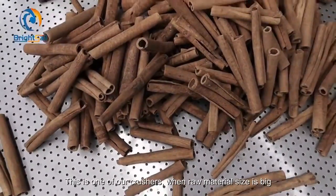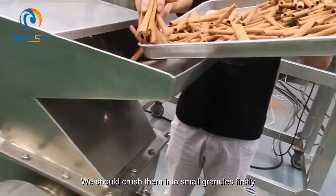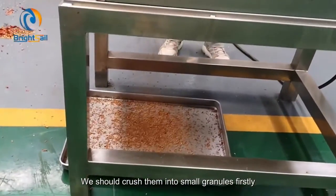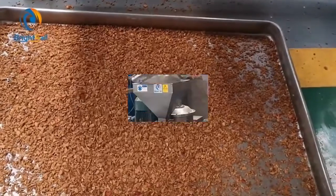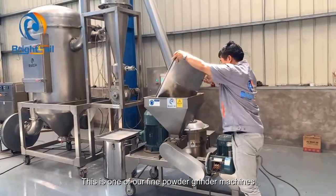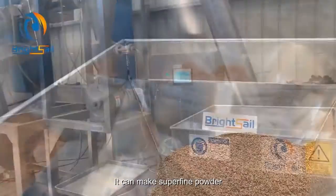This is one of our crushers. When raw material size is big, we should crush them into small granules firstly before making fine powder. This is one of our fine powder grinder machines. It can make super fine powder.